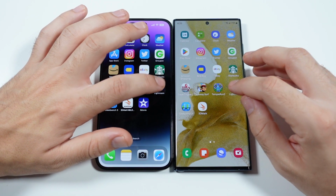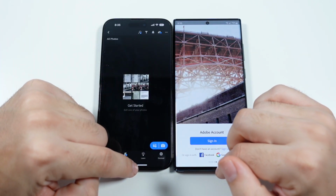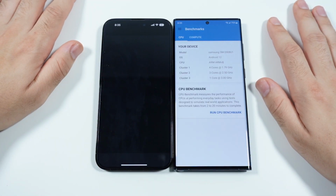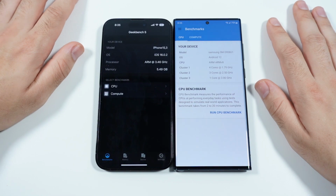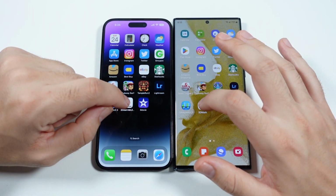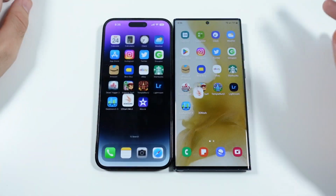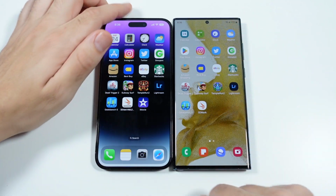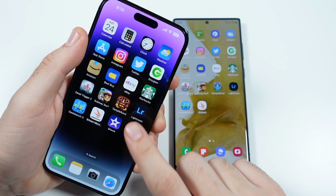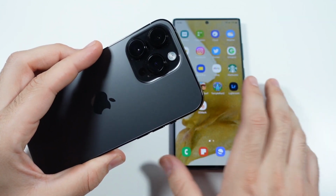Let's go into Lightroom. You can see Lightroom was pretty similar on both devices. Let's go into Geekbench 5, and you can see Geekbench 5 first there on the right. I think that's because it's not optimized yet for iPhone. So let's go to 3DMark here, and a little bit faster on the iPhone. So overall, I would say the iPhone actually won this, not by a lot, but a little, and it really pulled ahead in the games. So if you want more performance, the iPhone is the faster phone here.